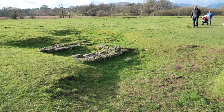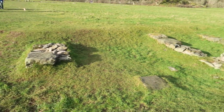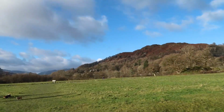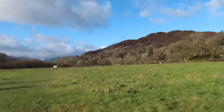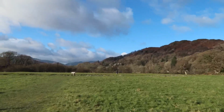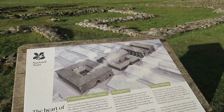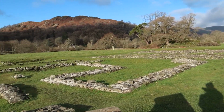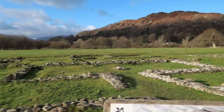The gate, the main gate, there we go. All that's left of the main gate. Some foundations, some more bits of rock over here. And here's the foundations of the main part of the fort.